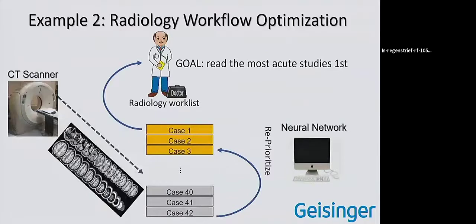And then another example that we've implemented at the point of care is radiology workflow optimization. So the goal, again, is resources. We have resources where radiologists can only read so many images per day, and they have a very long work list. In an outpatient setting, there could be something very important in that work list that gets put to the bottom in maybe 3 or 4 days until it gets read. The goal of this study is to read the most acute and actionable studies first.